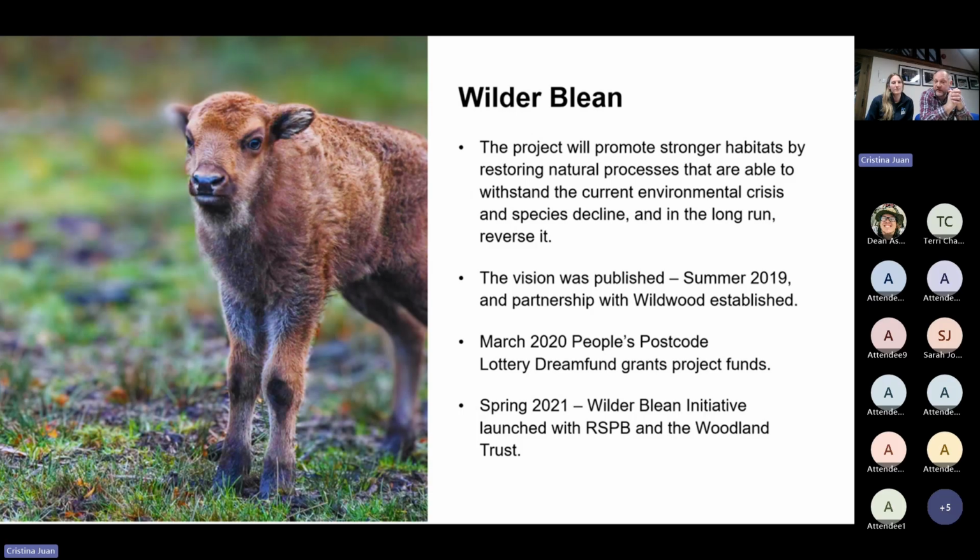We put together our project and we were lucky enough in March 2020 to get funding from the People's Postcode Lottery Dream Fund grant, which enabled the setup costs for the project itself. So it allowed the fencing to go in that needed to be going in. It allowed staff to be recruited to manage the project and manage the bison when they finally arrived as well.